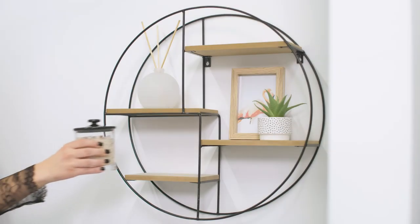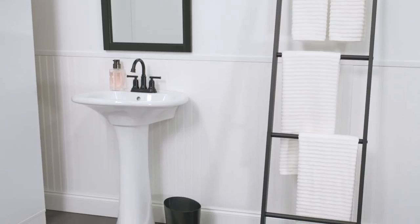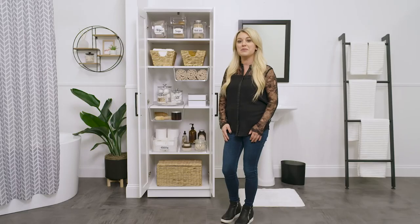We wanted to focus on bathroom organization, but we have accessories to round out your room from waste cans to wall shelves. We also have shower curtains and rugs to complete your space. I hope some of these bathroom storage and decor solutions inspire you.